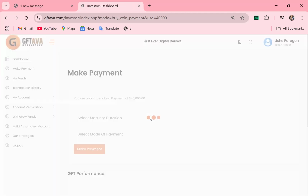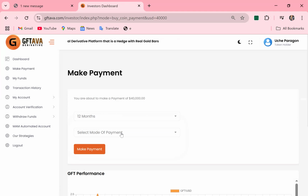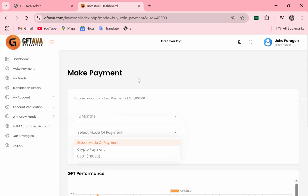You see duration, so you can choose for them to trade for you for 3 months, or 6 months, or 12 months. Then you can select your mode of payment, either crypto or card, or any available crypto payment. Mostly, some of us in this part of the world can use crypto. Then what it means is that within these 3 months, you can also be withdrawing your profit. It's not that you're not going to profit, just that you have to give them a duration so that they know your plan, what you want. It's not something where you put in money, and maybe in the next hour you say you want it back while they are trading. You know what I mean?